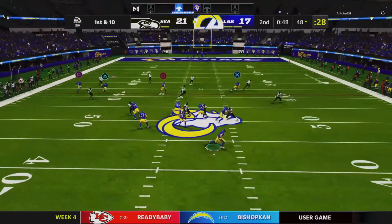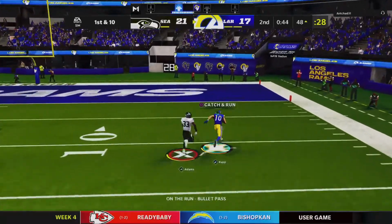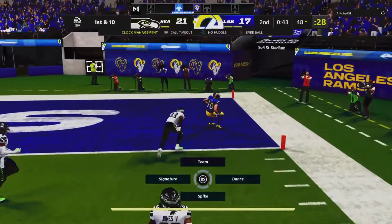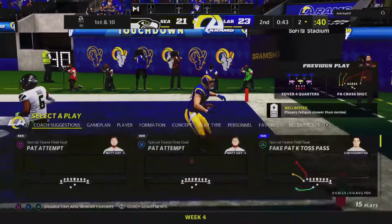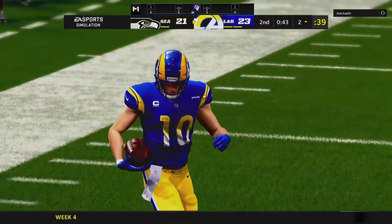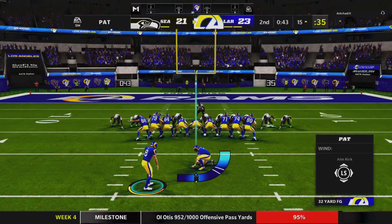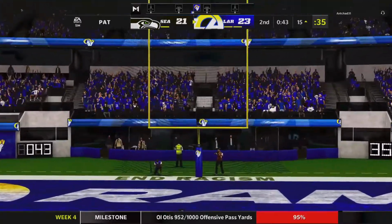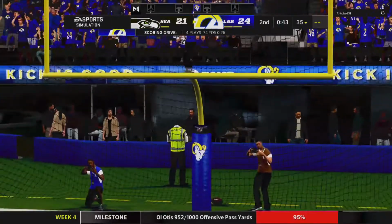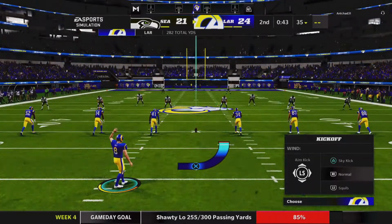Now a play fake here on first down. Sliding out of the pocket. Going up top for Kupp. This is caught inside the 15. And he's going to take this one in for a Rams touchdown. Cooper Kupp on his way to a monster game. 3 first-half touchdowns. And the Rams are once again going to retake the lead. Extra point by Gay is up and good. And that gives them a 3-point lead.